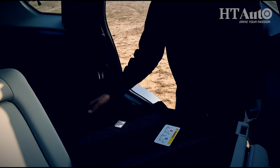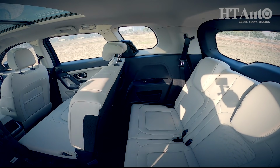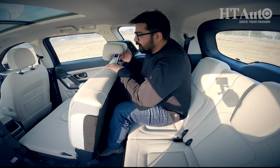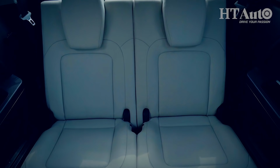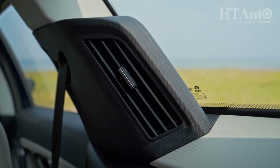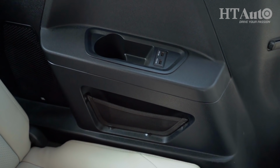Jumping down to the third row is easy, but the kind of space provided might not be the best in the segment. Though the adjustable second row does provide an option of extending the leg space, the head space has been kept ample. Moreover, the last row also gets a number of convenience and utility features such as dedicated air vents, bottle holder, USB charger, and much more.